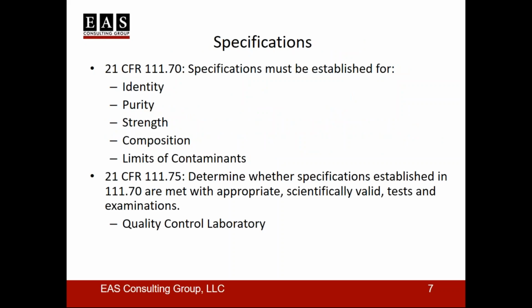21 CFR 111.70 talks about specifications, and that's those 5 categories that I just mentioned to make sure we're meeting those. And then in the next section of the regulation, 21 CFR 111.75, we have to test products in accordance to those specifications that are listed in 111.70. So this is where the quality control laboratory comes in to, one, create and establish those specifications and then test in accordance to those specifications.